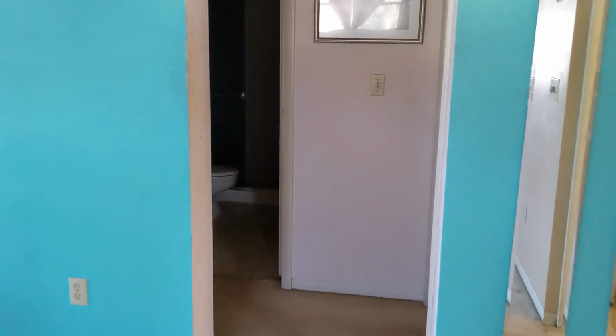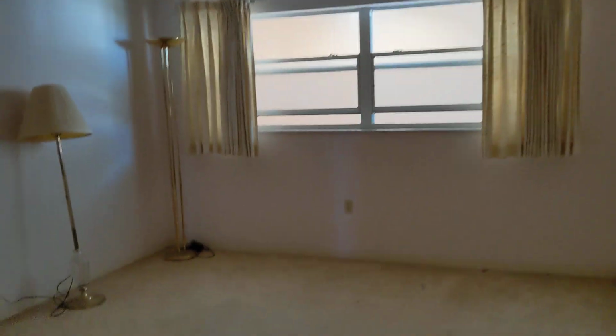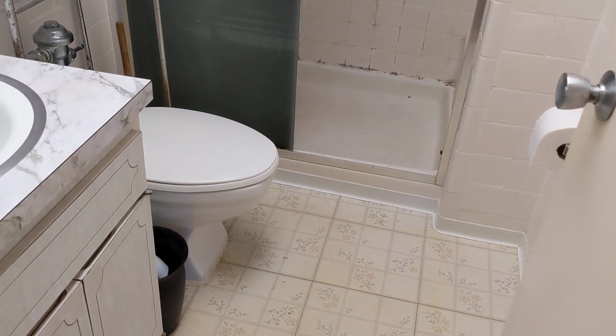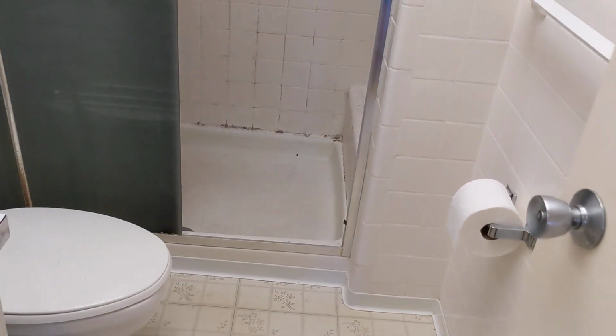Take you to the first set of bedrooms first. One great big bedroom right in the front of the unit. That's a really good sized bedroom. Closet. Here's where your AC is gonna be and your bath. It's a walk-in shower, tiled.